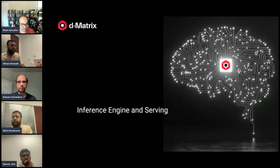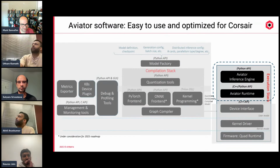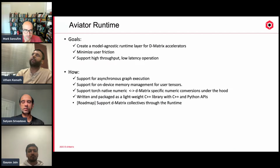So we'll move on to the execution side of our stack and cover our inference engine and serving. We've looked at the lowering side of our stack. On the execution side, I'll primarily be covering our Aviator runtime, which is our host runtime, and our Aviator inference engine. So we'll start with the Aviator runtime.